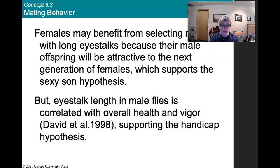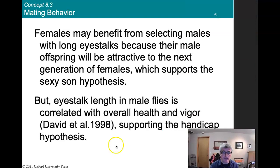Females can benefit by selecting males with long eye stalks because their male offspring will be more attractive to the next generation, which supports the sexy son hypothesis. But eye stalk length in male flies is correlated with overall health and vigor, supporting the handicap hypothesis, meaning that having these big long eye stalks comes at a cost. It's energetically expensive and, I imagine, difficult to move around.